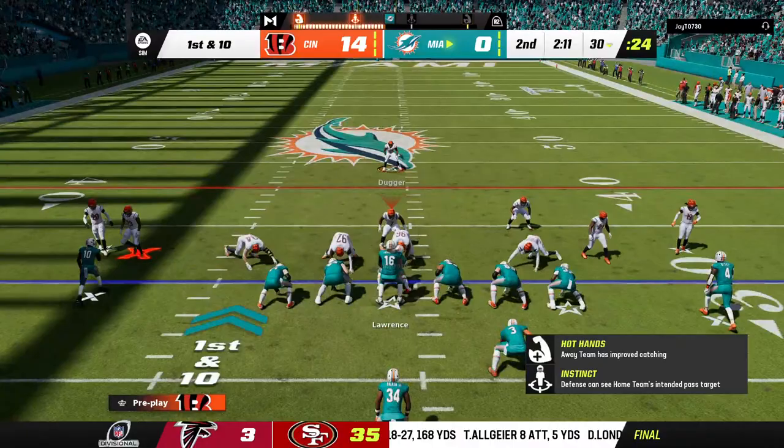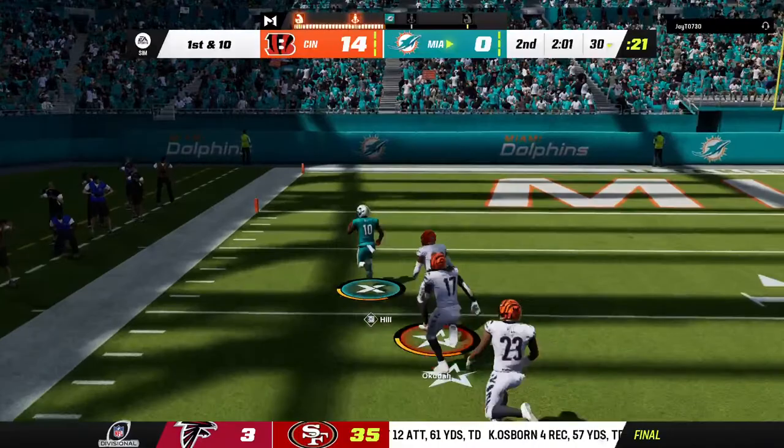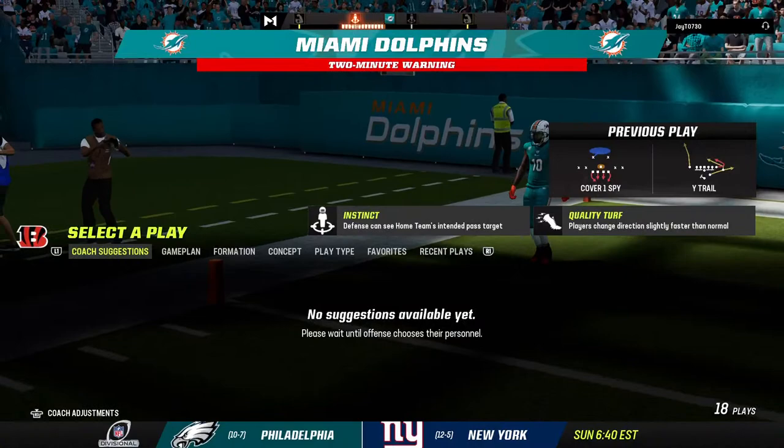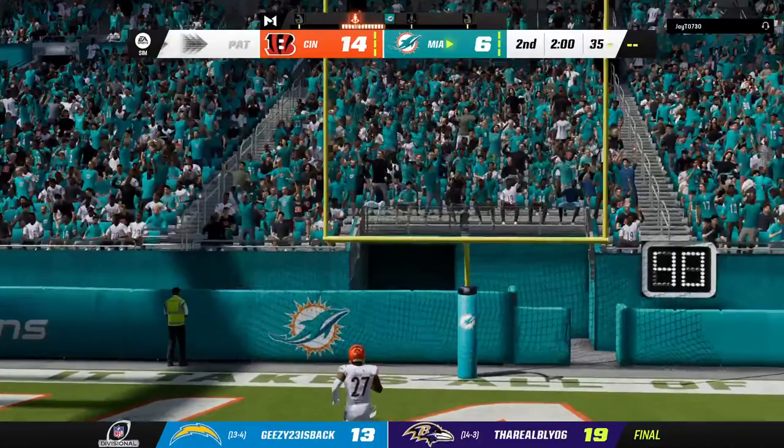Now Lawrence. And going deep for Hill. It's caught inside the 25. And all the way in for a Miami touchdown. Tyreek Hill, 70 yards. And the Dolphins are back within a score. Extra point up and good by Sanders. And that'll make our score 14-7.